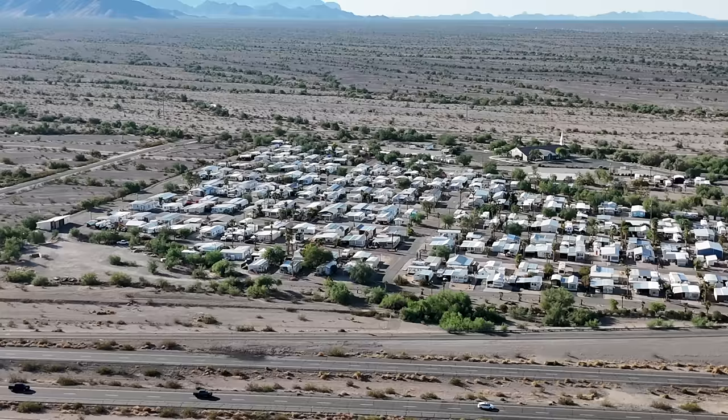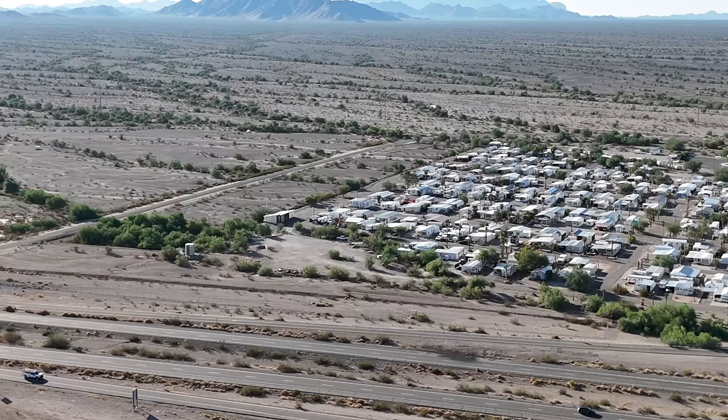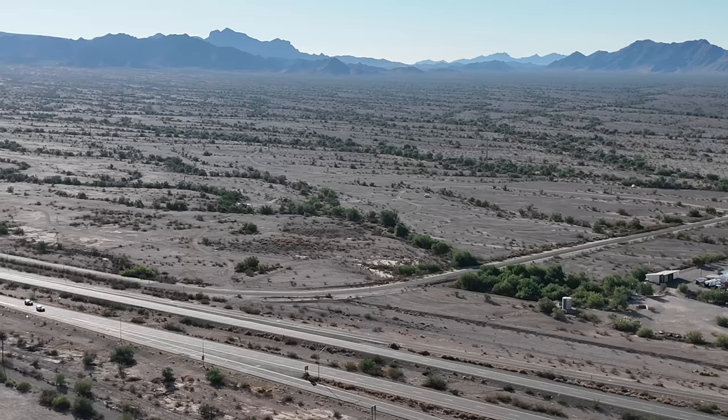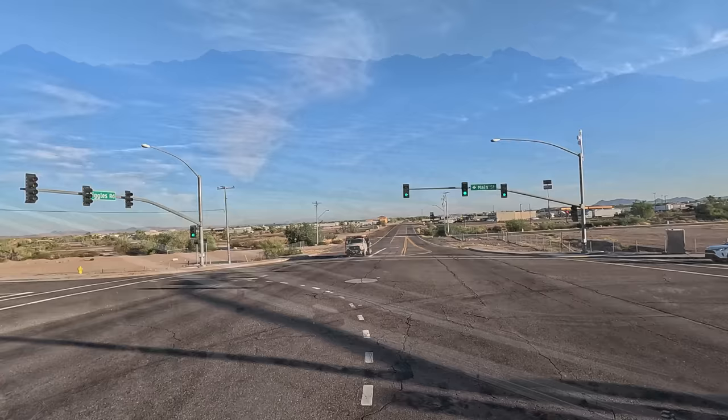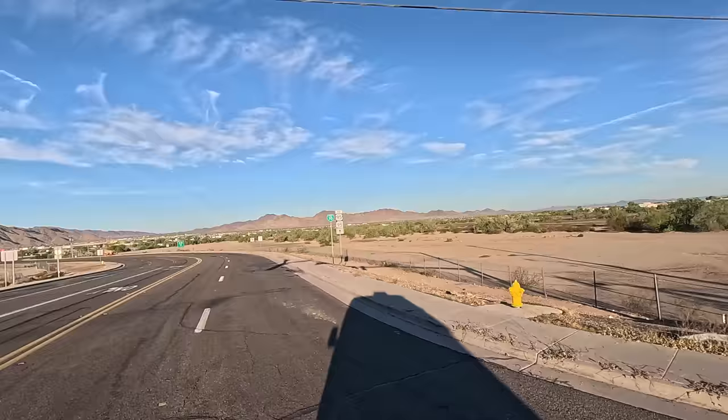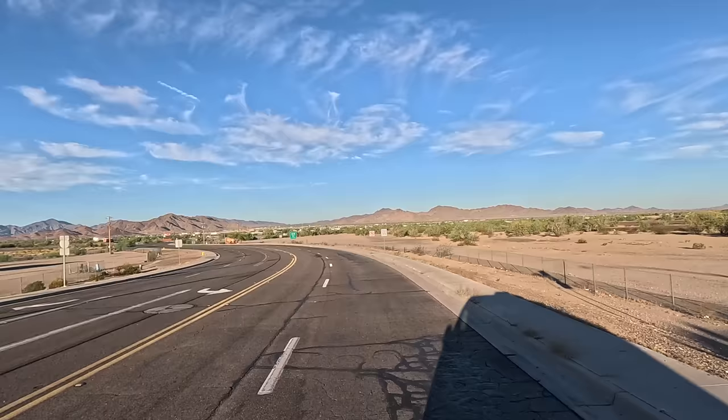Big mobile home park, been there forever, and busy I-10. Out that direction is where those power lines will be. This is Main Street. Quartzsite's not that big of a town. It's only a couple miles long and a couple miles wide.